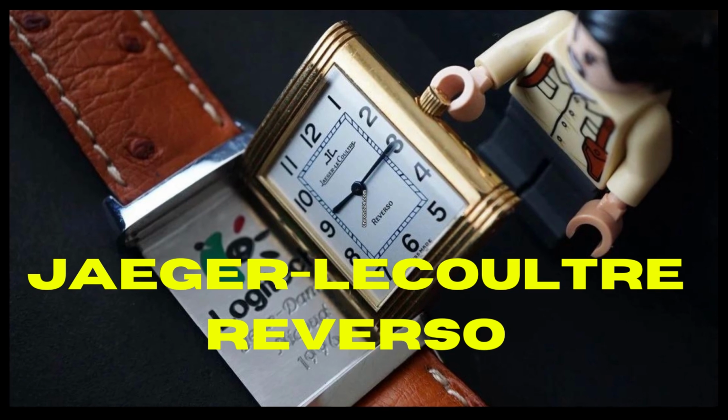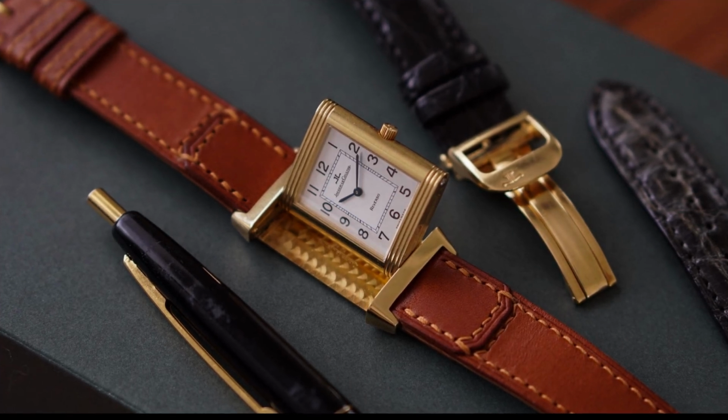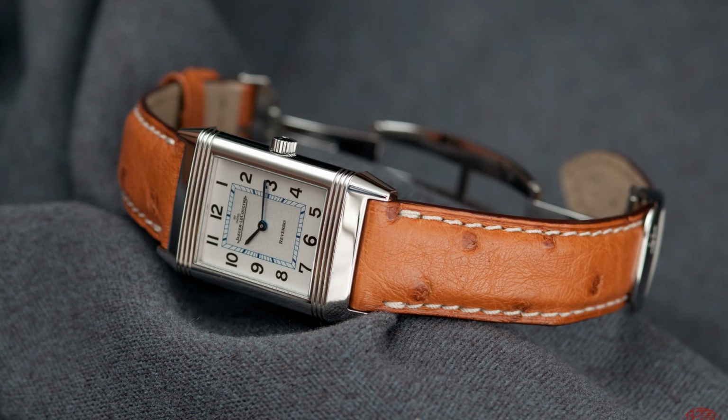Jaeger-LeCoultre Reverso. The Jaeger-LeCoultre Reverso is a luxury watch that's known for its unique and reversible design. It features a stainless steel case, a black dial, and a date function. It's a great watch for anyone who wants a timepiece that's both stylish and functional.